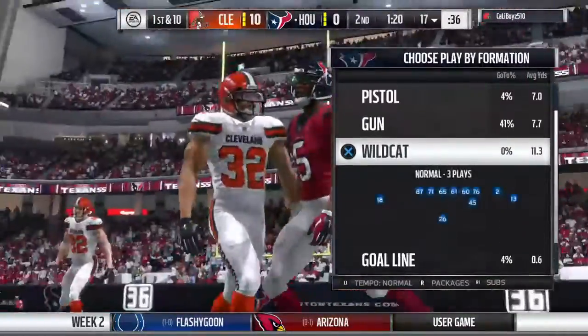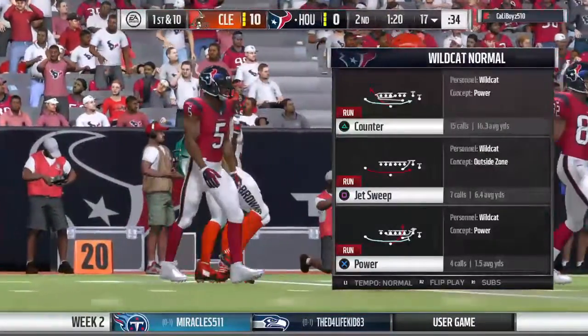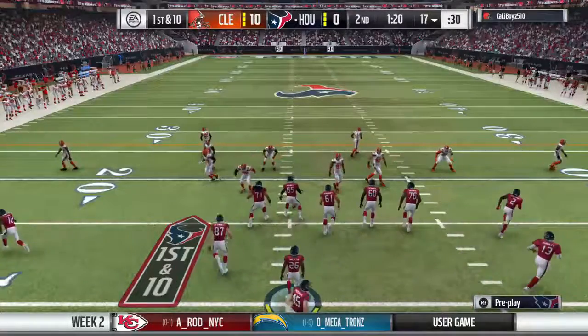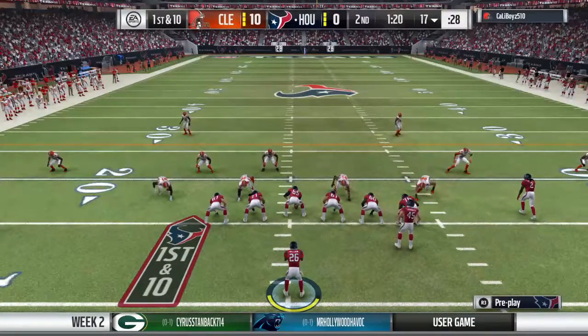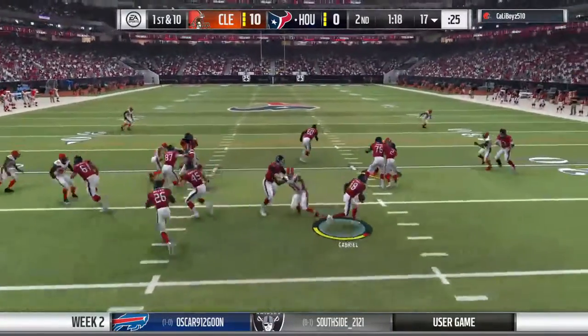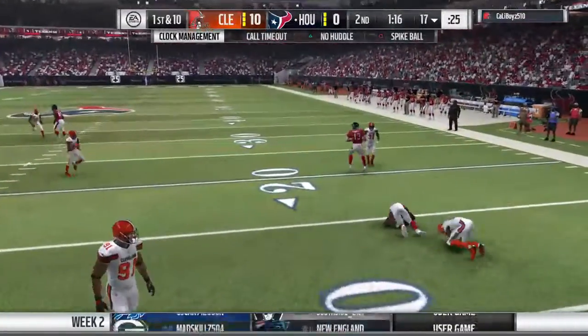And now out comes Houston. And still no points on the scoreboard. You're coming off of the 3 and out. They're just looking for anything to grab onto right now, aren't they? I'm wondering if someone's going to take charge in the huddle. You know, we always look to the quarterback, but sometimes it's another player on the team, a star, a veteran.